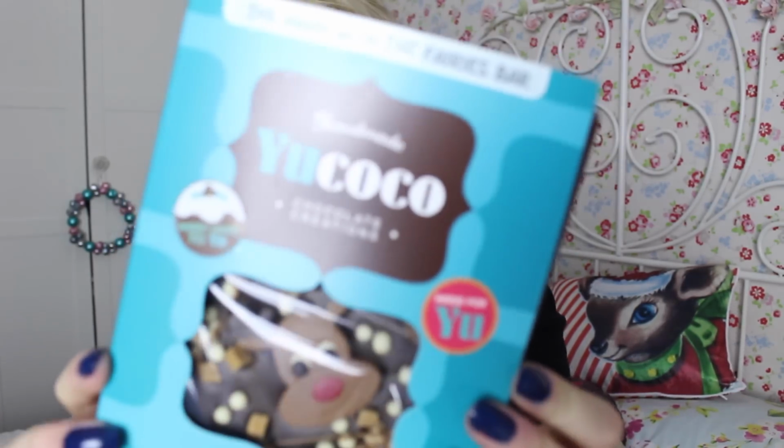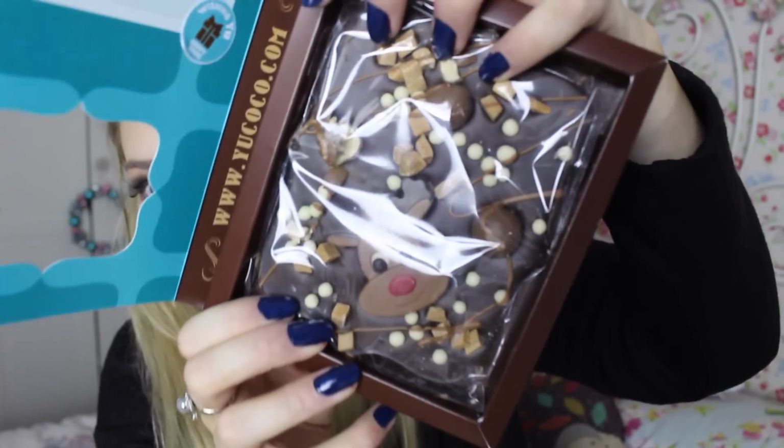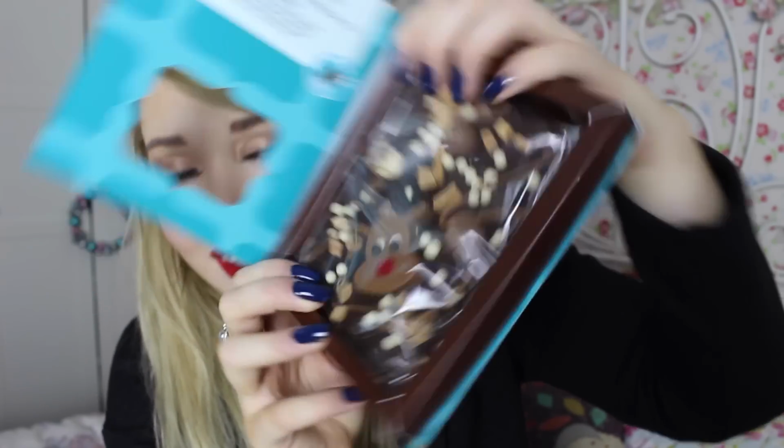Oh my gosh. Let me try and show you this. Oh, look at this box, it's full of stuff, oh my god. I'm immediately drawn to this. It's chocolate. And it's called the Away with the Fairies bar. I love that they've personalised it for me. A huge slab of chocolate with a reindeer on and loads of good stuff. There's little white chocolates, more teasers.